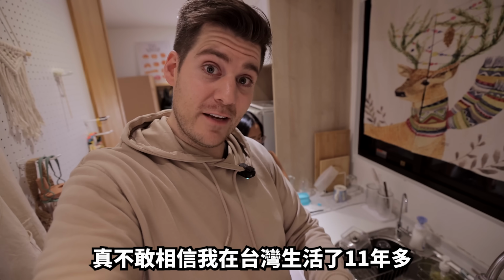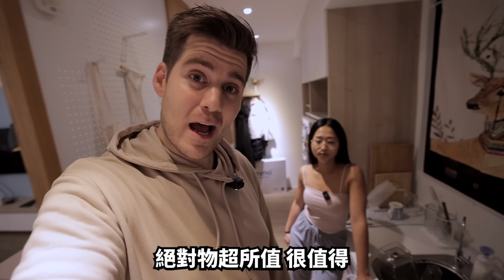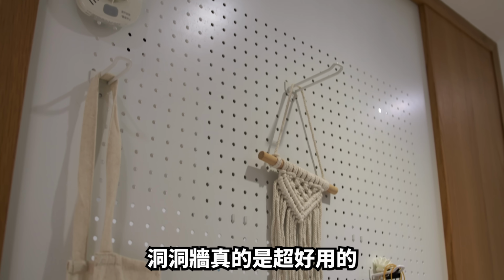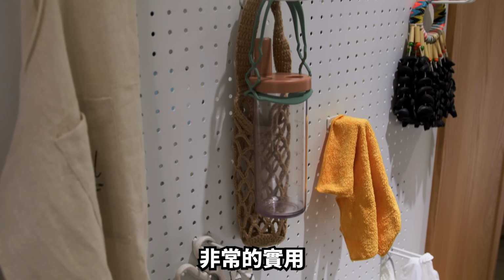I cannot believe I've lived in Taiwan for more than 11 years and never installed this in my home. It's really so convenient. It's absolutely worth it, 100%. And this pegboard wall is super useful. You know, like this, you can just move it. You can put whatever you want. Very practical.